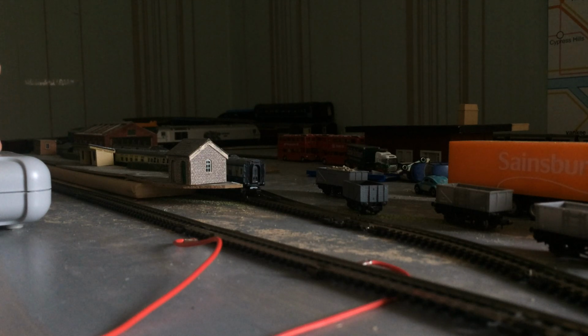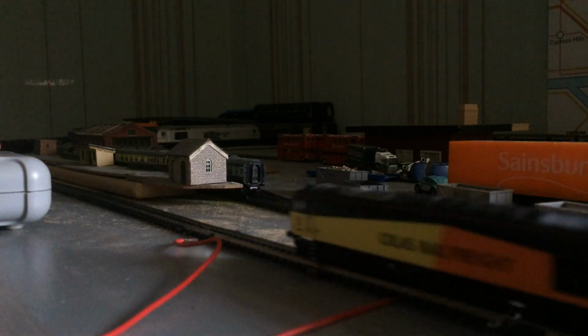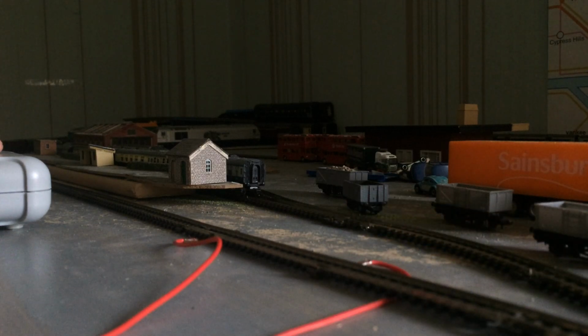I like that whistle that it makes. What is that whistle? Is that the motor whistling? I don't know. Should have hooked it up with the other Colas rail. No, they go round together. They went round well. What is that, got the yellow square on? Is that like a zoom focus thing?